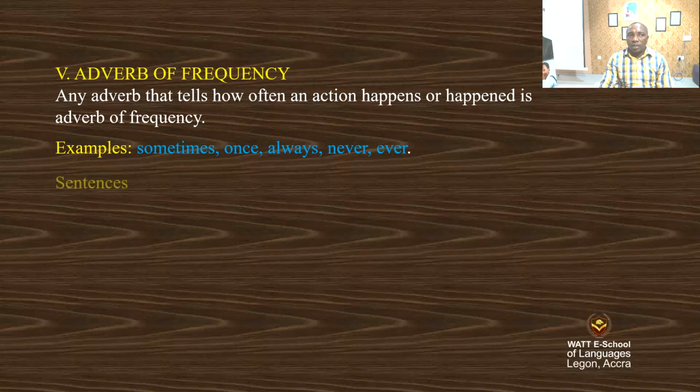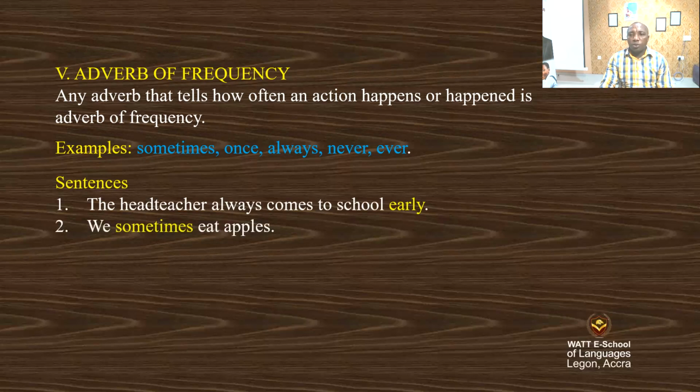Examples in some sentences. The head teacher always comes to school early. We sometimes eat apples. Kwaku Antoine has come here once. When you look at the outlined words, always, sometimes, and once show the frequency, the number of times that the person used to do that. So that's why we say adverb of frequency, frequent, frequency.